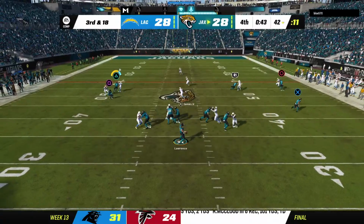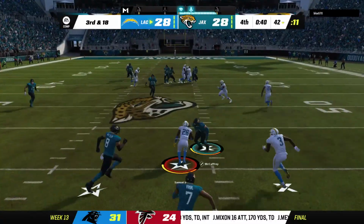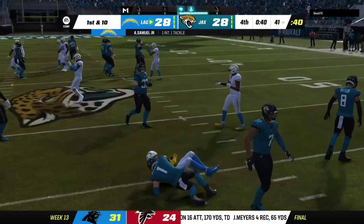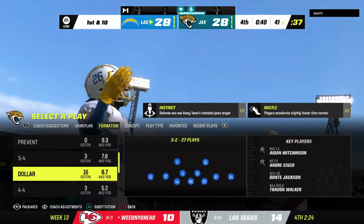Now on 3rd and long, they'll look to throw. And this is going to be intercepted. Picked off by Asante Samuel Jr. And the Chargers are going to take over at their own 41.